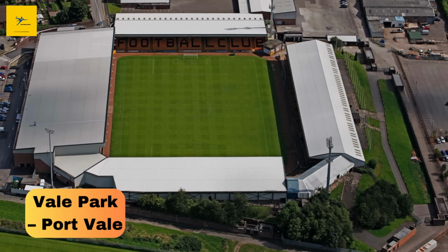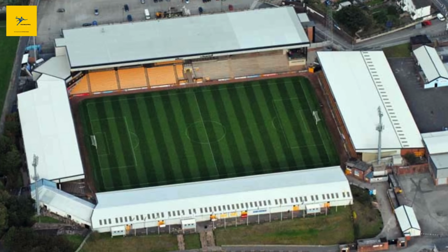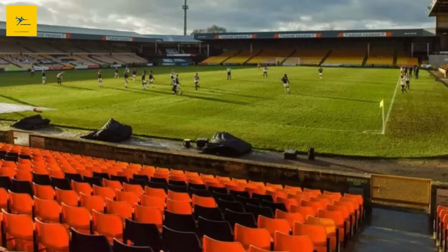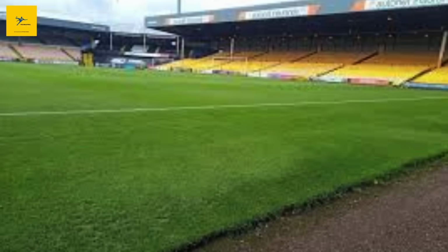16. Vale Park. This was once nicknamed the Wembley of the North. But dreams faded fast. It was supposed to hold 70,000. Today, just over 15,000 fit, and parts of it look like a lost relic from post-war Britain. The Lorne Street stand took over 20 years to complete. There's an open terrace that hasn't changed since the 70s. The club has tried small upgrades, but budget constraints have slowed things down.